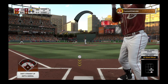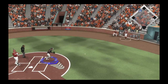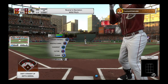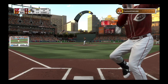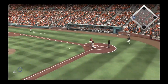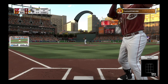So stepping in, Jesse Winker. Ready to deliver. Here's the first pitch. And this one gets away. The throw will go to third, and he's going to make it up to third here as he advances on the wild pitch. Here's the 1-0. And this one gets away. And the runner will stay put, but the count moves to 2-0.